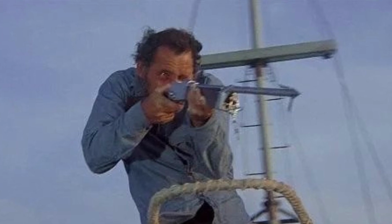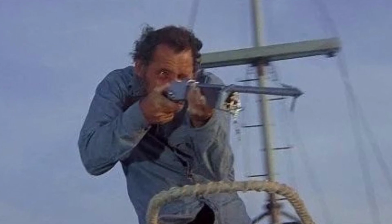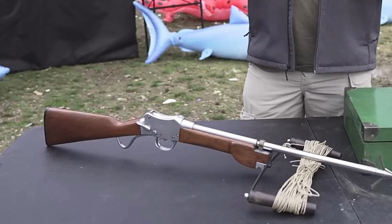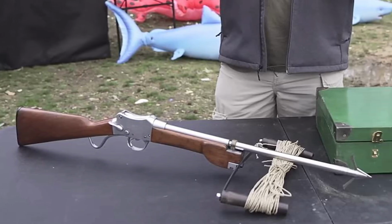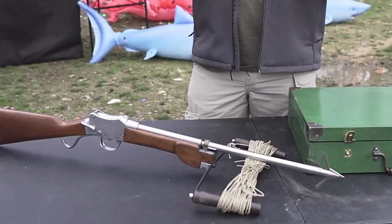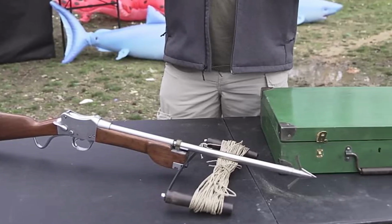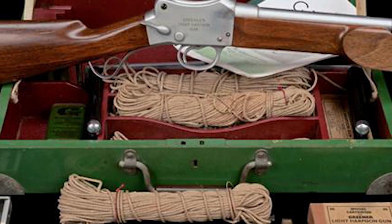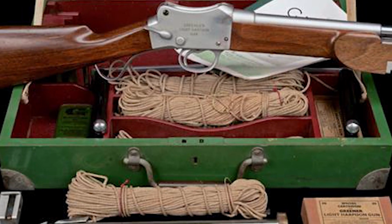Picture the scene: vast, perilous waters on the western shores, and fishermen needing a reliable way to catch their prey. Enter the Greener Light Harpoon Gun, which made their work not only more efficient, but also more humane. What made this harpoon gun so special was its breech-loading design.